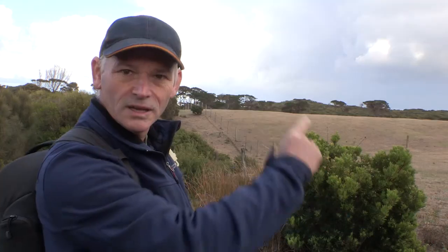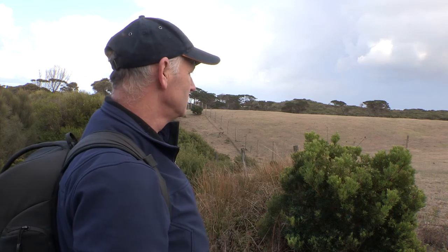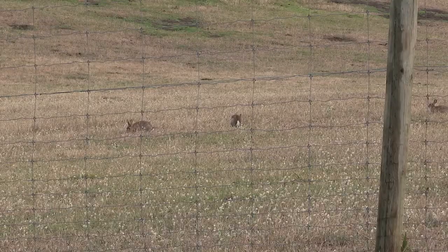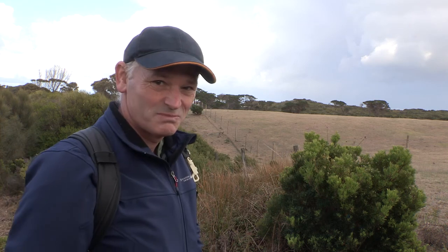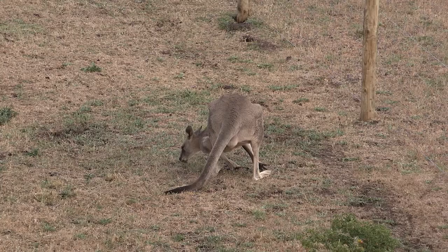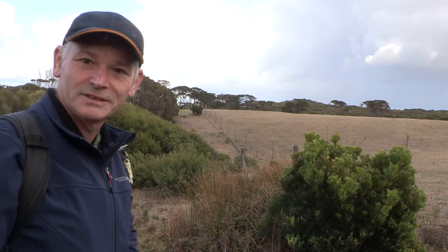We've got cliffs on one side and the sea, and we've got, as you can see just here, farmland, and there are hundreds of rabbits, absolutely thousands of them. So obviously the eradication program ain't working too well. Yeah. Big roo just down there, big grey. Getting a few things already.